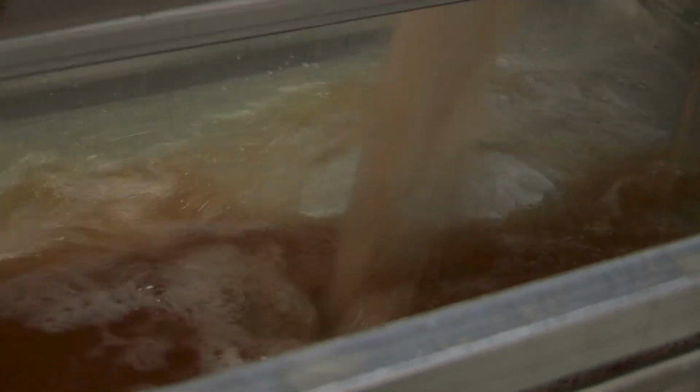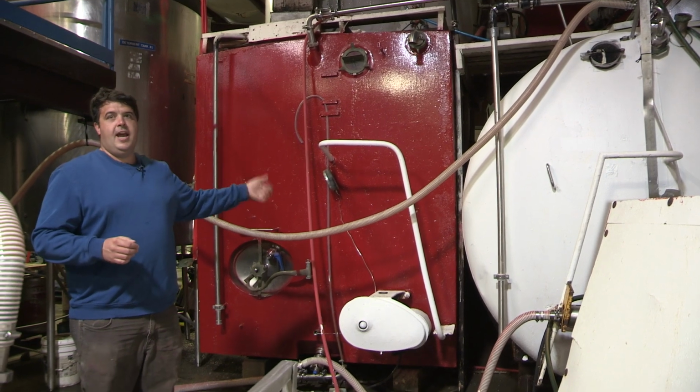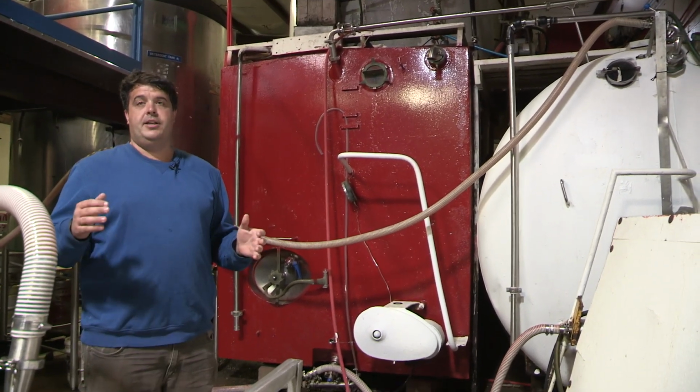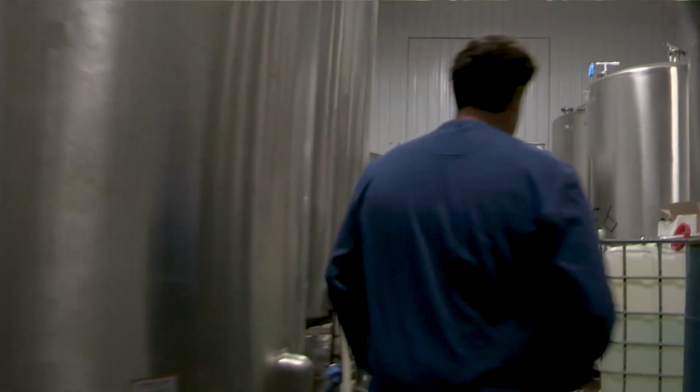The juice runs out into the surge tank through one of the 2 UV machines to the red tank or the silver tank. We're using the red tank today. From there it'll be pumped up to make batches to mix in the preservative and run it to the line. All kinds of stuff in here.